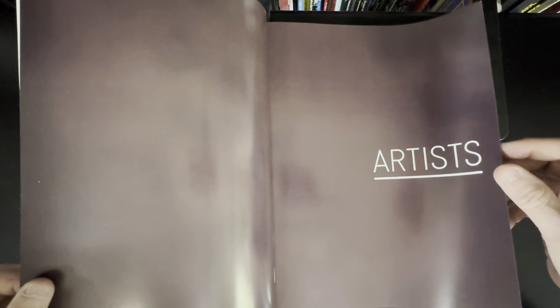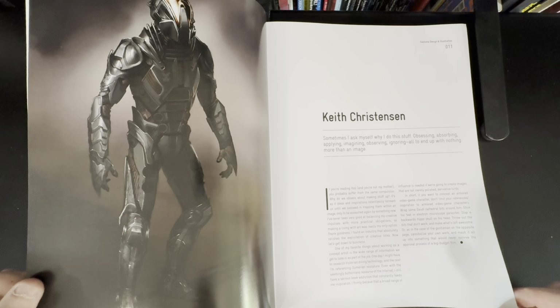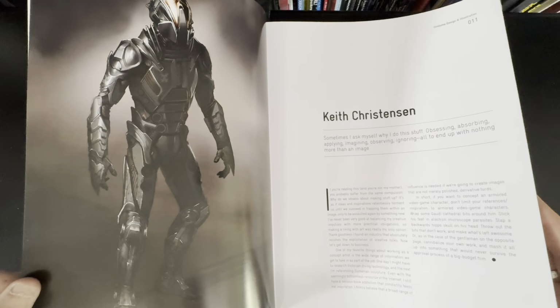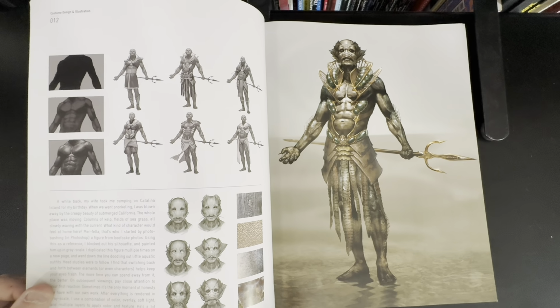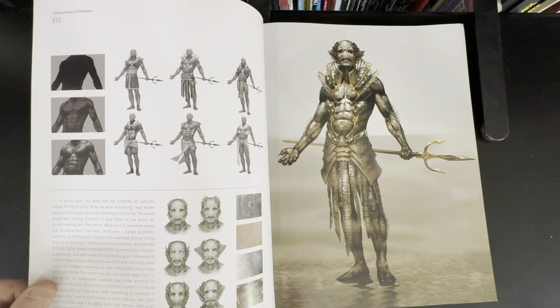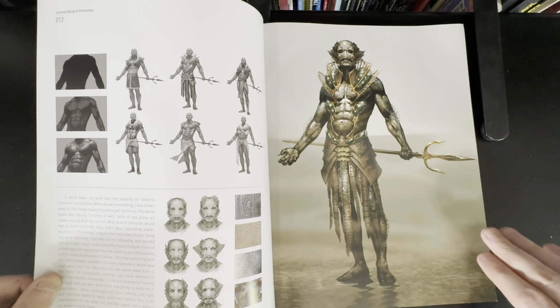Keith Christensen: "Sometimes I ask myself, why do I do this stuff? Obsessing, absorbing, applying, imagining, observing, ignoring, all to end up with nothing more than an image." I hear you, brother. So he's just kind of talking about his process and stuff. You can see different ideas he goes through, textures that he'll find to utilize in a design and such.